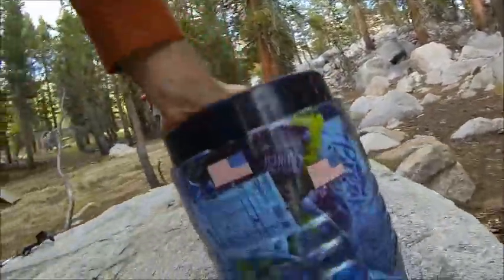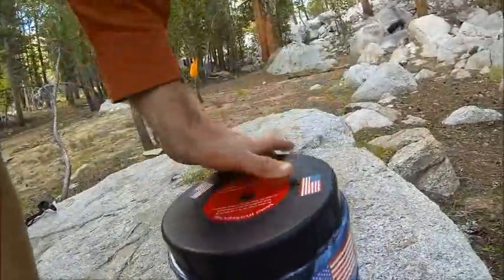Alright, today is day number 12. Picked up my resupply at Muir Trail Ranch. So, once again, my bear can is full of food. Full of food and pretty heavy. I think I did like 2,300 feet of elevation gain after I picked up that bear can. Looking at the map, I think I did at least 14 miles today, which didn't feel like that many miles, but I'll have to add it up later and get a true accurate count.